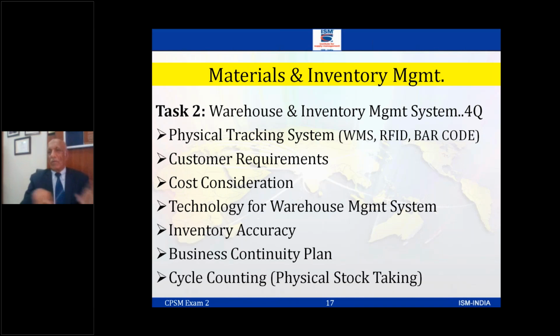But I want to track also. Then I can use RFID. I can use barcodes. So the physical tracking, if it is lying in the inventories, I can check it. If it is during the transportation, I can use the RFID barcode to see how many pieces are coming out. Customer requirements: when it comes to selection of a system, you have to see what exactly your needs are and how much it will cost you.